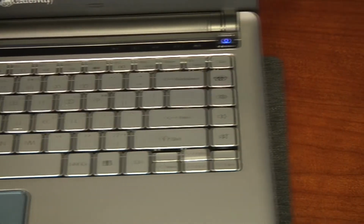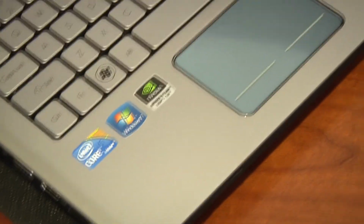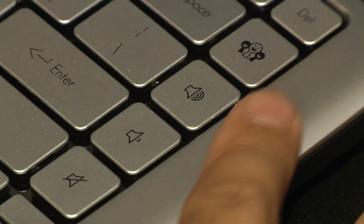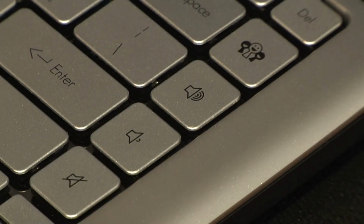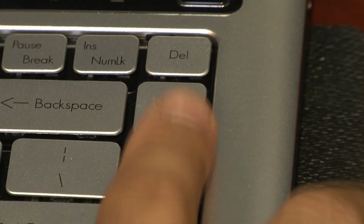My first impression was that the keyboard flexed far too much, but after a week of testing, I realized that the flex actually makes the keyboard more comfortable to type on in cramped spaces. Gateway has also added 4 dedicated keys to the right of the keyboard, 3 for volume control and 1 that launches your favorite social networking service.